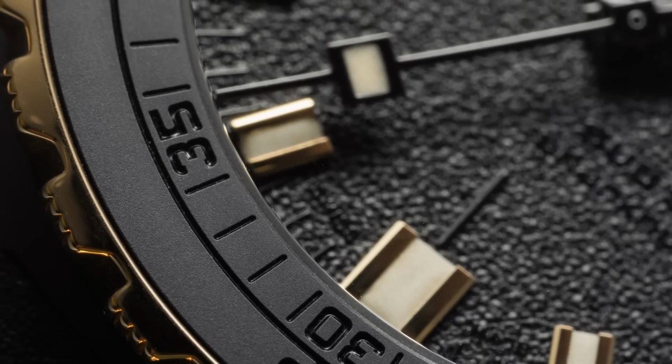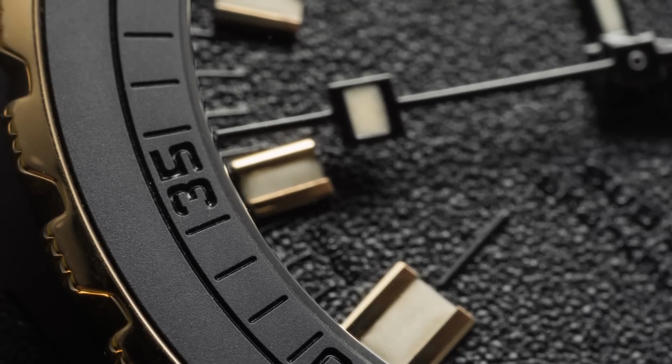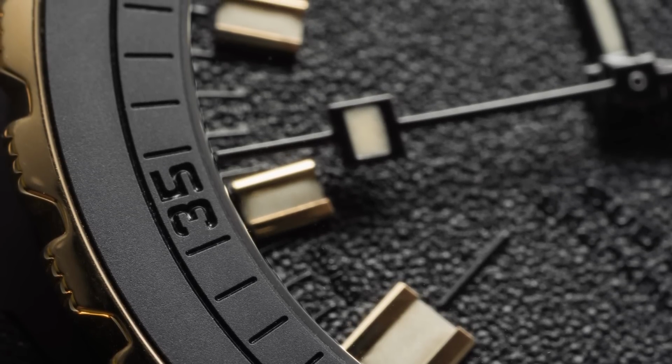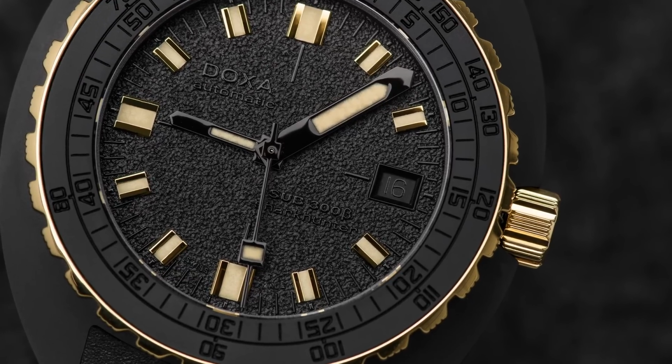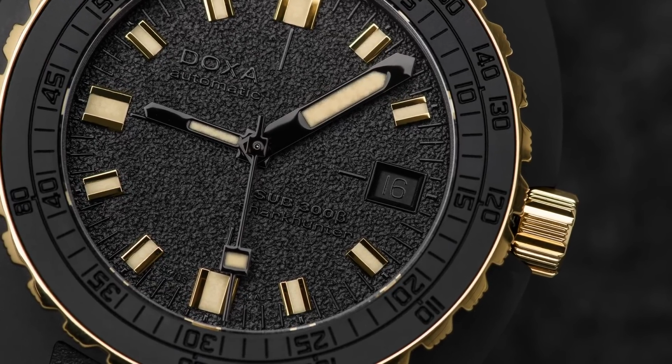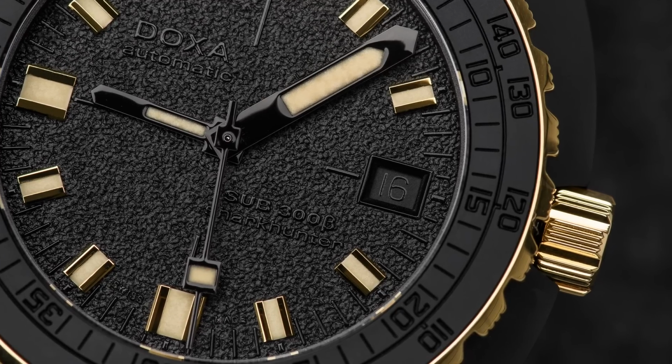I mean, it's a Doxa Sub 300, you know. It has a rough textured black dial, the smooth ceramic black case, black bezel insert, black date. Black date on black disc, date it is. Black date printing. Yeah. This is a very cheeky watch, I will say.